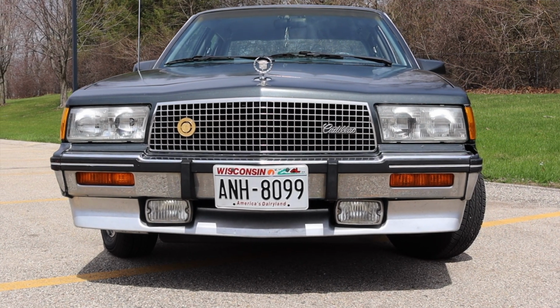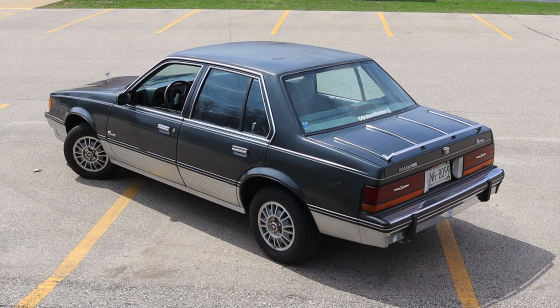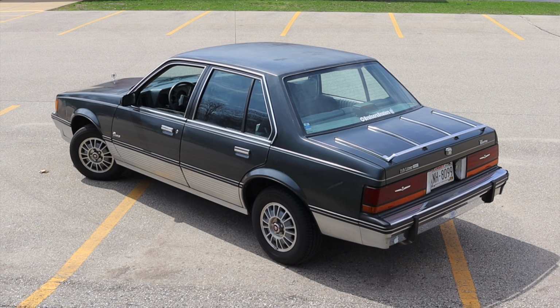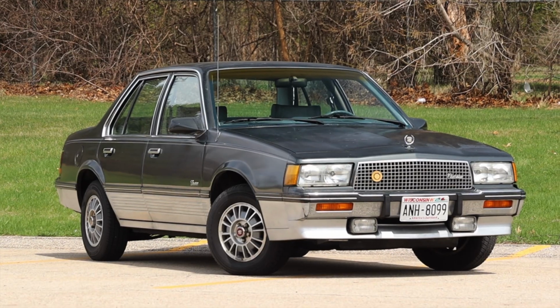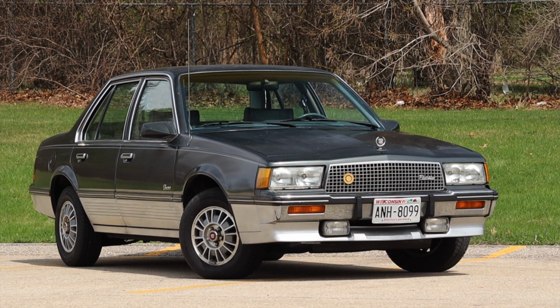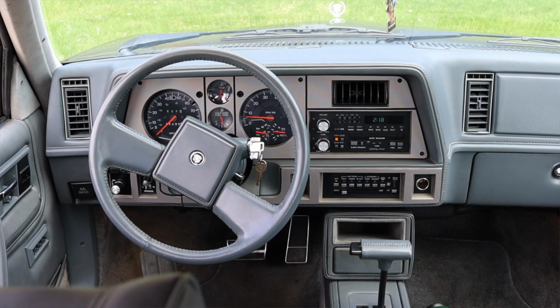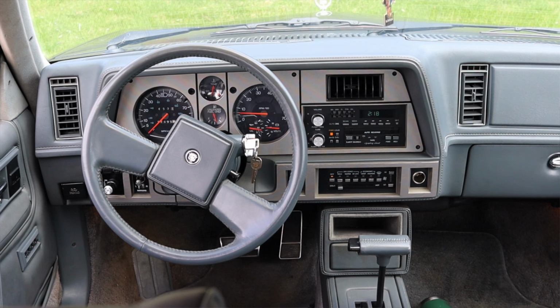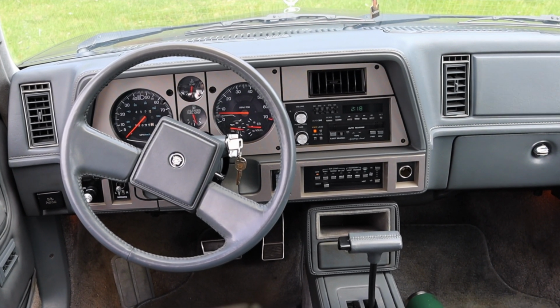And so because of that, people felt duped. They felt lied to. And nothing turns a customer away more than when they think they're getting got. And that's what happened with the Cimarron. Is this a bad car? No, not in the slightest. I'm loving this experience driving this Cimarron. It's fantastic. It's comfortable. It has decent tech and features for the late 1980s. It's a hoot and a half.